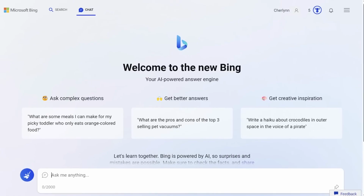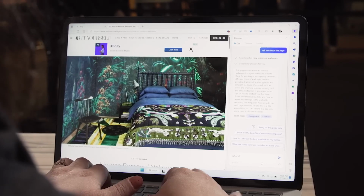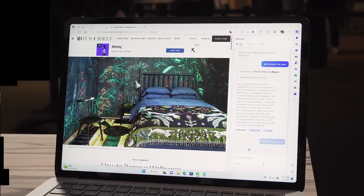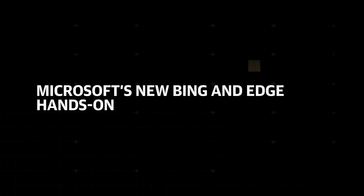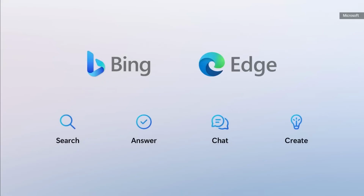The new Bing and the new Edge will be available to a select list of people starting today and will be available on mobile as well as desktop. We were lucky enough to be in the select group to be able to check this out. We're going to start with Bing. The four changes are coming in terms of search, answers, chat, and create.